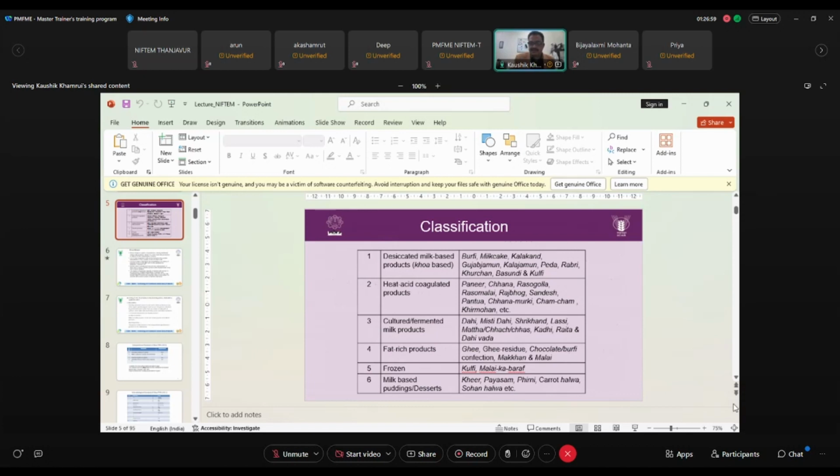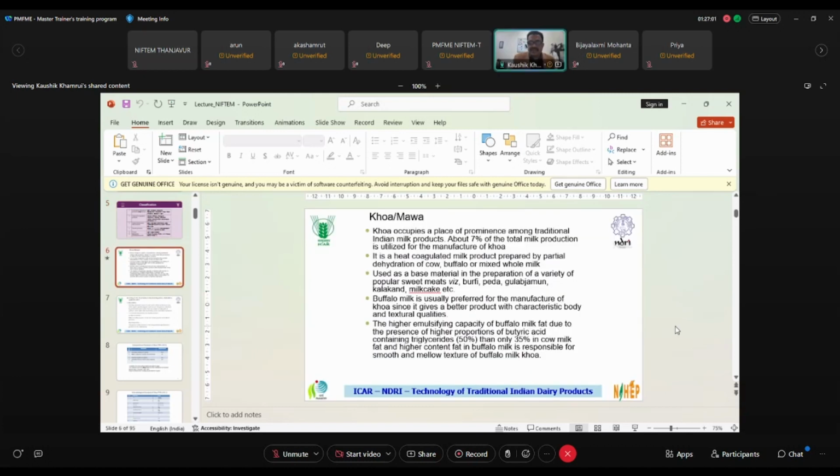Right? So coming to the first category, which is basically khoa. Khoa is one of the most important bases of traditional Indian dairy products, and khoa is best prepared from buffalo milk. Cow milk is usually never used for manufacturing khoa because the khoa produced from cow milk has a very intense yellow color as well as a salty taste.